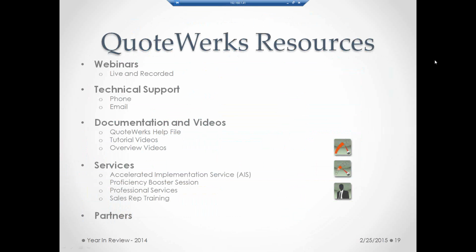Services, these are great if you need some help getting kind of up to speed in QuoteWerks. The accelerated implementation services are typically used for new customers for onboarding, so you can get up to speed in QuoteWerks in just 3 hours. So it's a really nice service to use, very, very affordable. Proficiency Boosters are useful for any existing customers who just need some help with QuoteWerks. If you just need some dedicated time with one of our reps, you can sign up for Proficiency Booster.